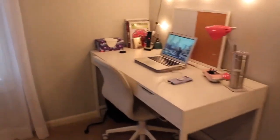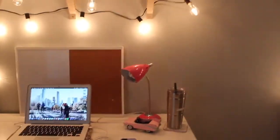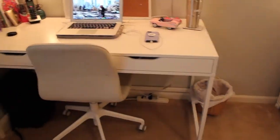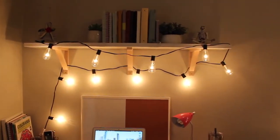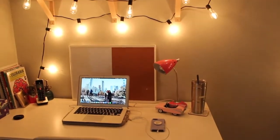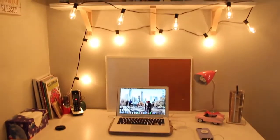I got a new desk and chair from IKEA. And then I also got a shelf from IKEA, and I moved my bed. It used to be right here, but now I've made kind of a study corner with my desk and some decorations. And I was gonna do a full desk tour in a separate video, so if that's something that you guys would wanna see, be sure to let me know in the comments down below.